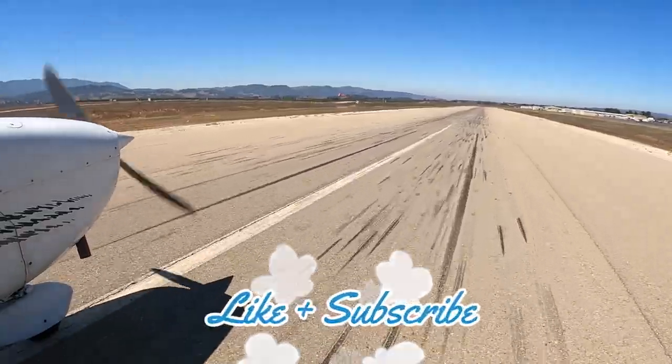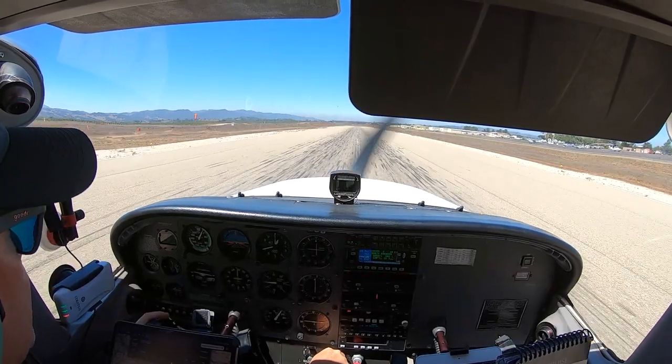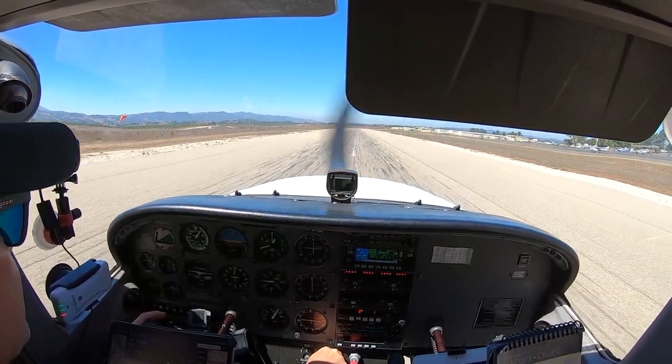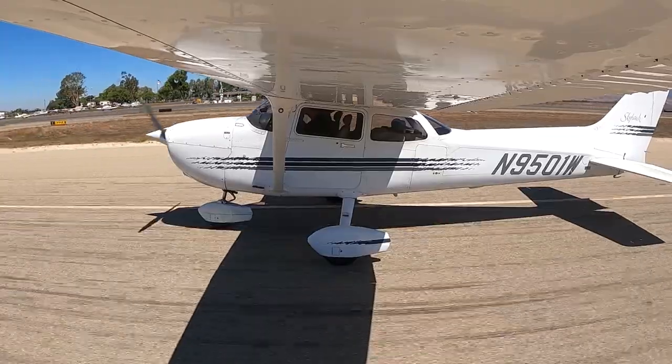All right, we're full power. Everything is in the green. Speed is alive, 40 knots, 50, 55, 60.